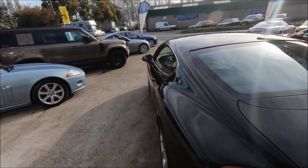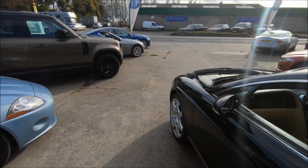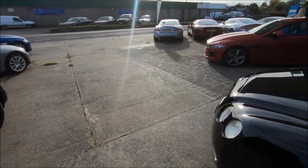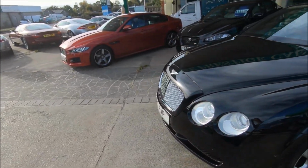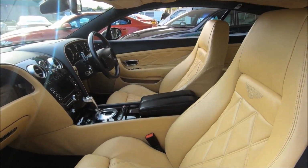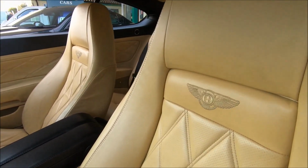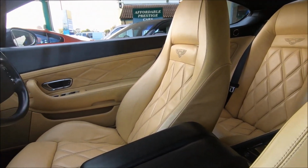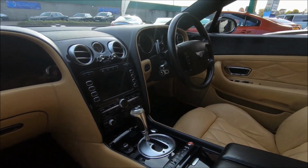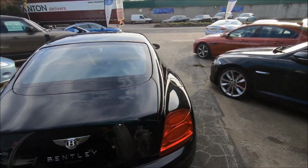Now, this particular example has covered significantly lower miles than many others on the market at 87,000, has a full history to its name, as of course you would hope for, has its original two keys, book pack, and had its last service in May of this year. In fact, no expense has been spared on it, with a new front damper, new suspension bushes, and even a new battery. It's a car that has clearly been loved, it's in a beautiful spec, and for less than £20,000, it's a pretty incredible deal.